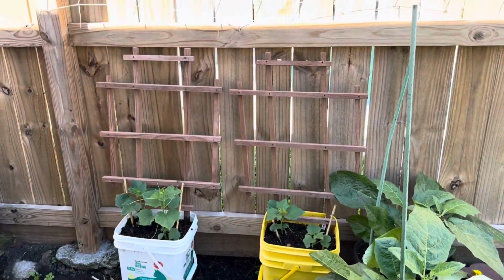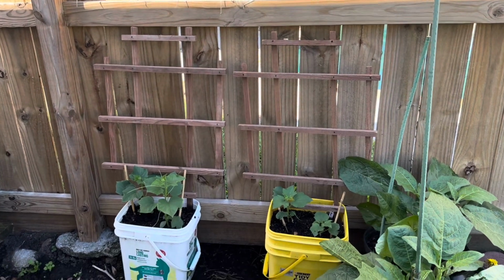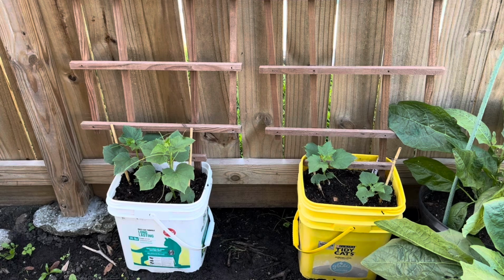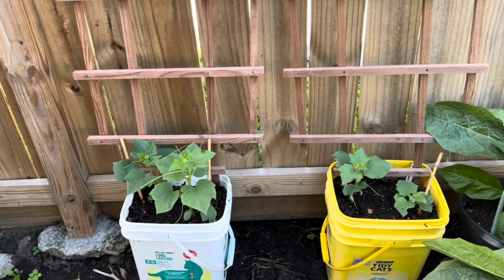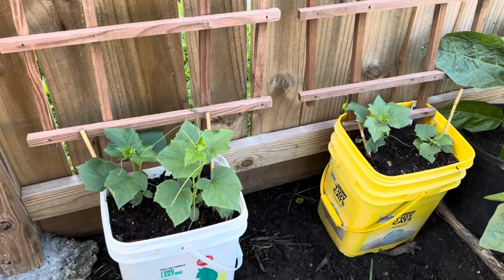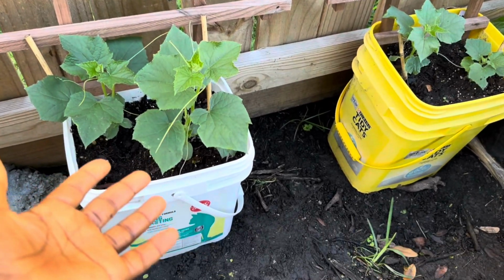And guys, my cucumbers. I enjoy eating cucumbers in my salads, and I grew some last year. They did so well. They taste a whole lot better than the ones from the store. So this year I decided to grow more. So that's my setup for cucumbers.